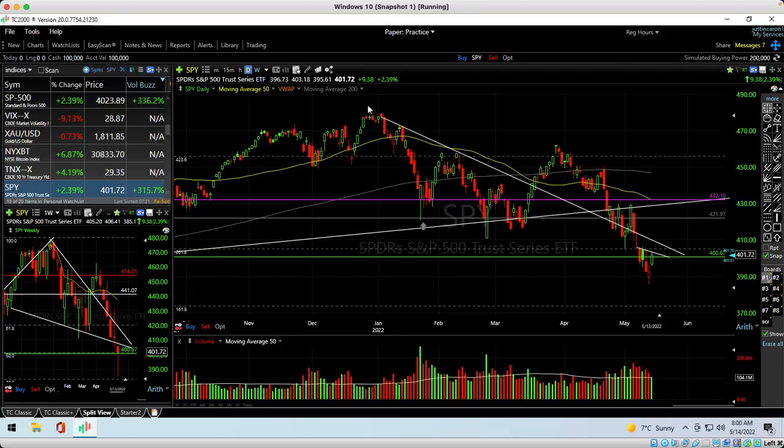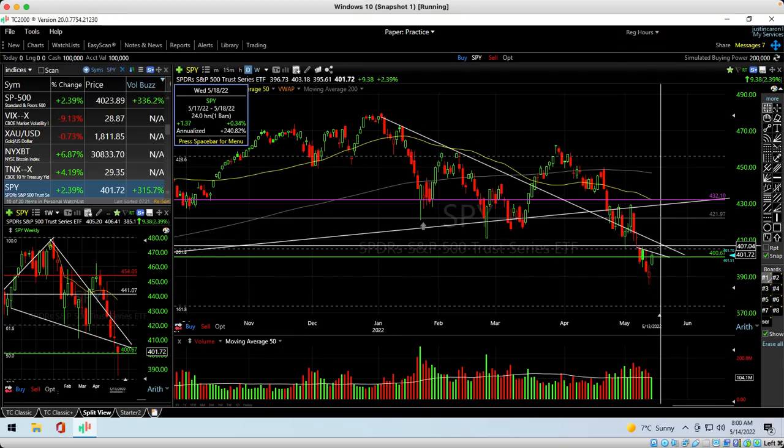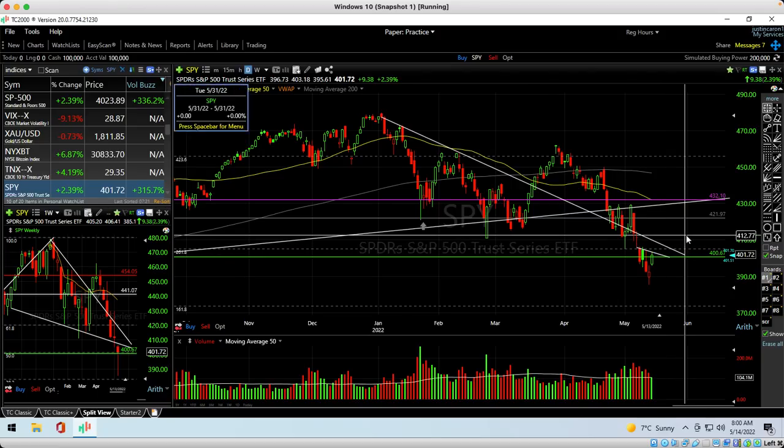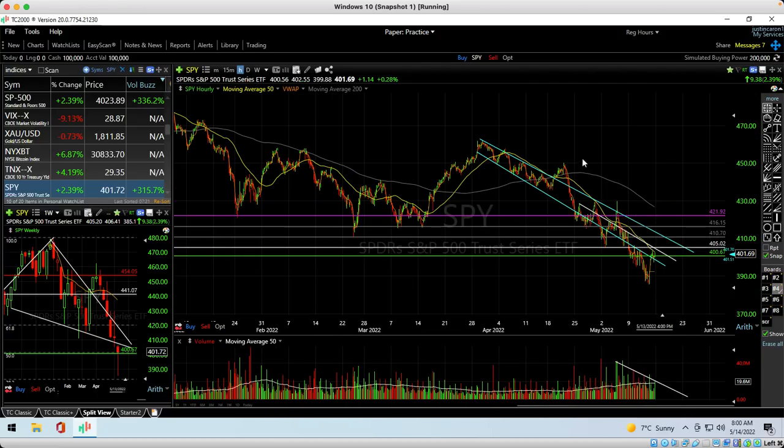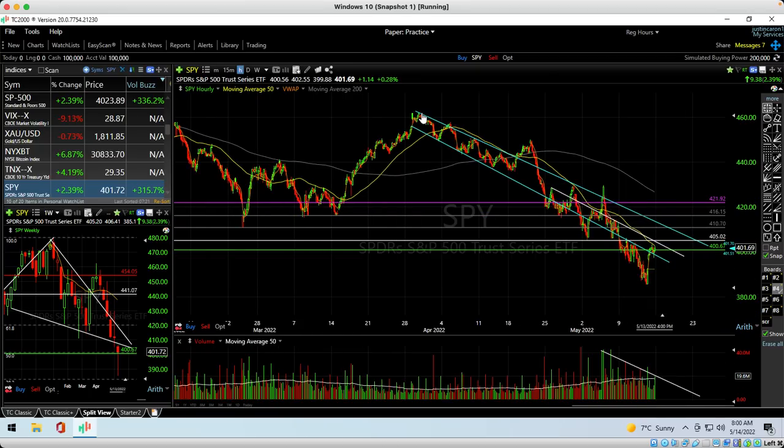Looking at the daily chart, we already talked about it. We got to break this key downtrend by what? Getting back above 410, 411, right? That 411, 412 area just continues to be so important. And then finally, looking here at our hourly chart, we are now back inside the dominant trend, which is going to be the blue funnel.